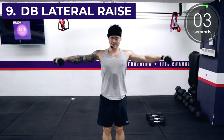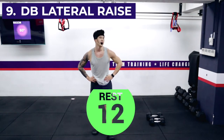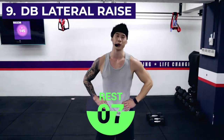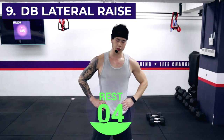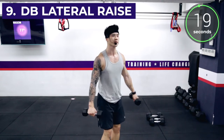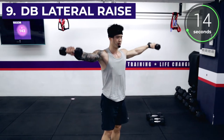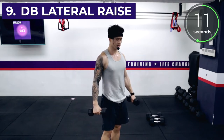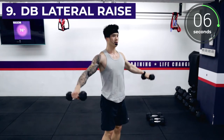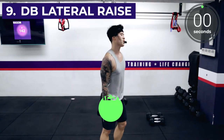Three, two, and rest. Woo. I'm gonna have to admit, my shoulders are one of my weakest muscle groups. Had a previous injury and I've been neglecting it a little bit. Here we go. Three, two, one, and rest.